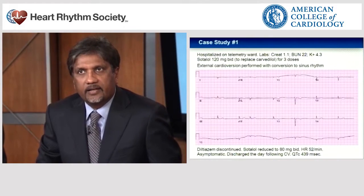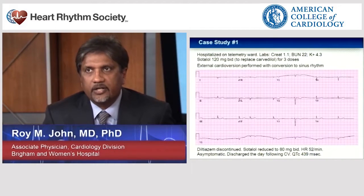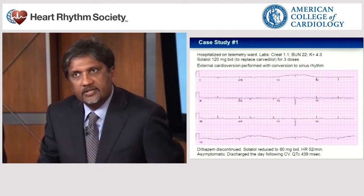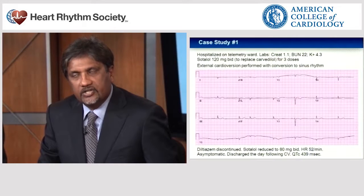And given her presentation, we decided to bring her into the hospital, which is standard practice for this kind of problem, and we placed her on a telemetry bed, loaded her up with sotalol 120 milligrams BID to replace carvedilol, and then externally cardioverted her after she received 3 doses of sotalol. And this is her EKG soon after cardioversion, and you can see that she has sinus bradycardia, but otherwise an unremarkable EKG in sinus rhythm.